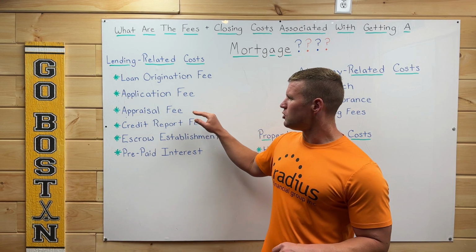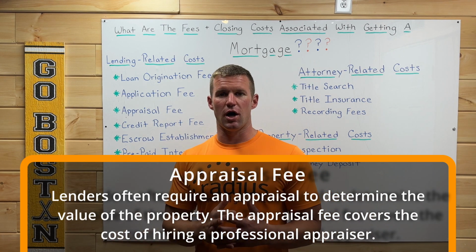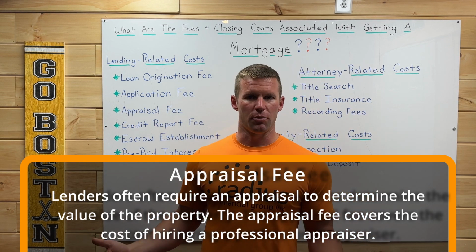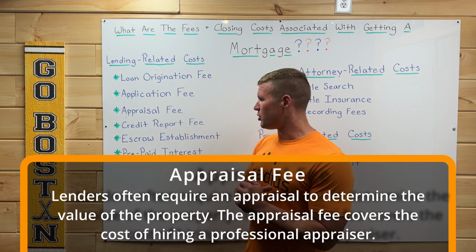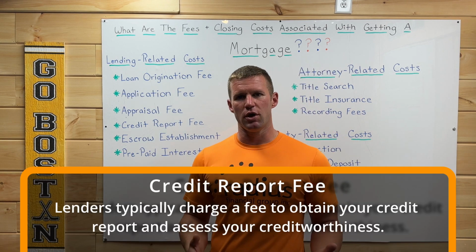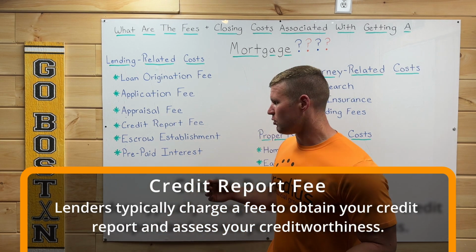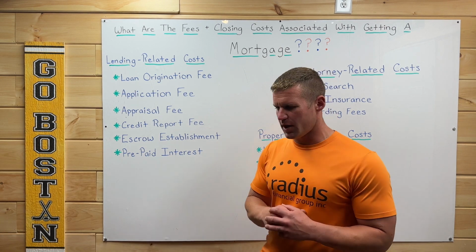So jumping into those two, there's an appraisal fee, which basically, just like it sounds, if you are buying a home and you are getting a mortgage, we're going to be required to conduct an appraisal of the property that you're buying, and we have to pay the appraiser. So that's what the appraisal fee is for. All right, credit report fee, again, very straightforward. This is just a fee to reach out to the 3 different credit bureaus and get a copy of your credit report.